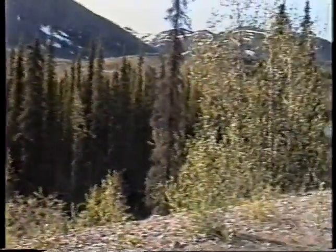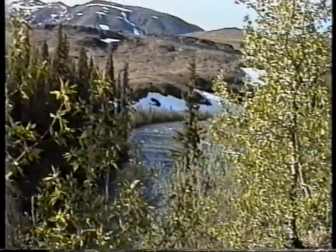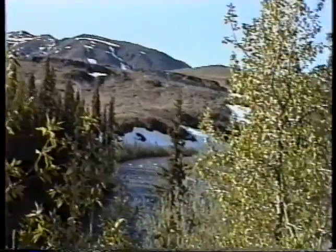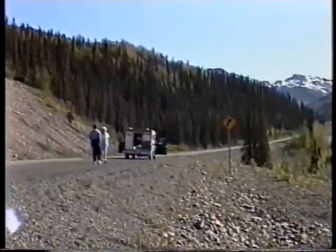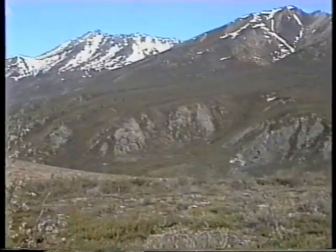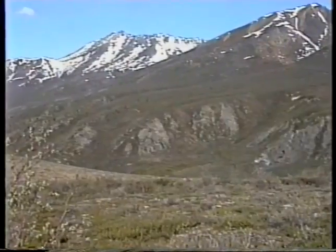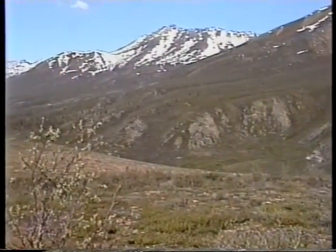We're right up in the snow line. Right up in the snow area. Now they seem to be enjoying themselves anyhow. In the Ogilvie Mountains, we're going over Tombstone Pass.